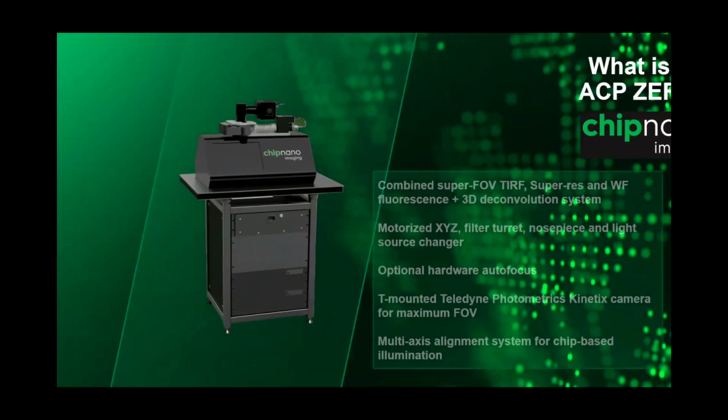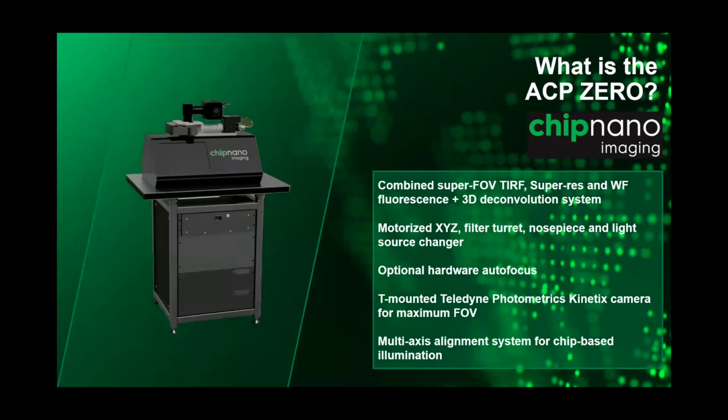So what does their OpenStand include? It includes what their ACP0 product is, a combined super field of view TIRF, super-res, and wide field fluorescence system. And I'll talk through how they realize each of those aspects of the system in a moment. It's got motorized XYZ, filter turret, nose piece, and a motorized input changer for their light sources from us. They also have been using our hardware autofocus for some of the applications.